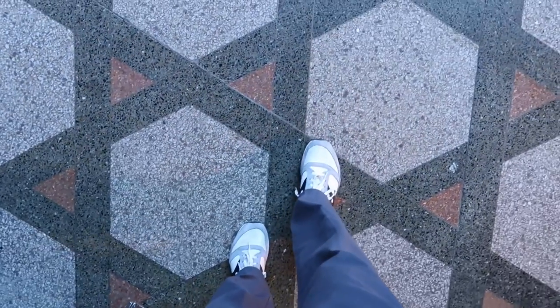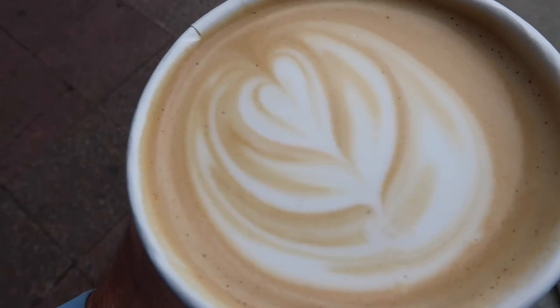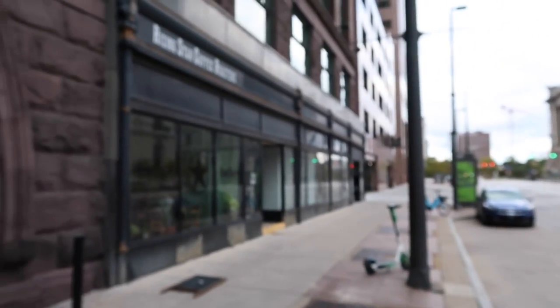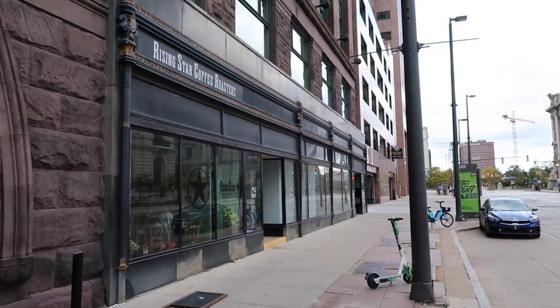All right, gonna get some coffee. I'm wearing pants today too because it's cold. And before I put the lid on it, I want to show off my vanilla bean latte right here. Very decorative, has a little heart on it. Got the lid. And this was from Rising Star Coffee Roasters.